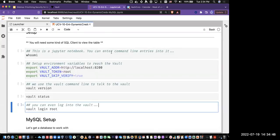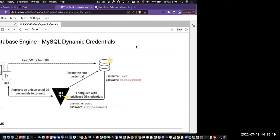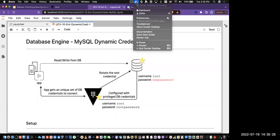But for today's use case, I really wanted to show you how we can dynamically generate some credentials for a MySQL database. So once again, I'm running Vault as a container. And in the same environment, I'm also running a MySQL database instance, okay? It's pretty much got nothing in it, but we'll be using it to create a few things, right? And I'll just kind of show you that here.